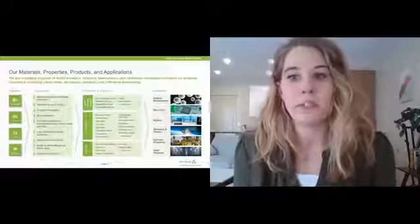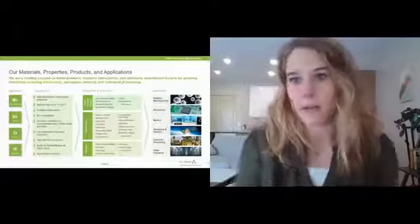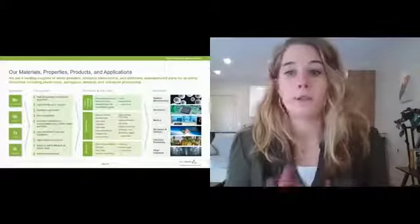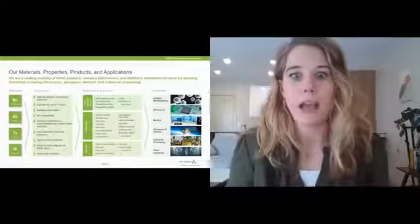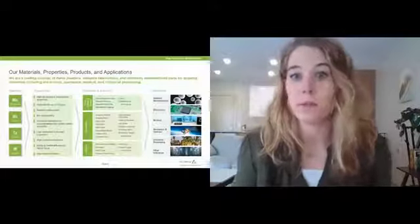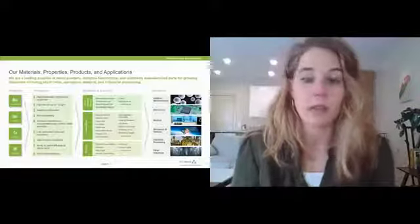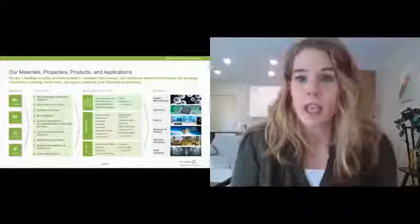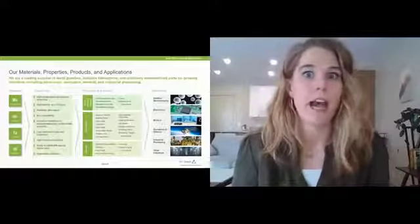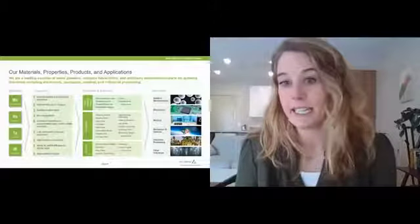So refractory metals themselves, maybe that's unfamiliar to you, or maybe you only know it as an alloy addition in other alloys, but I'm going to take the time to focus on why refractory metals are so great and why they're used in probably one of the most challenging applications out there. So again, we're talking about molybdenum, niobium, tantalum, and tungsten. And they're mainly known for their high temperature properties. These are the metals that have the highest melting temperature out there, and also very high density.